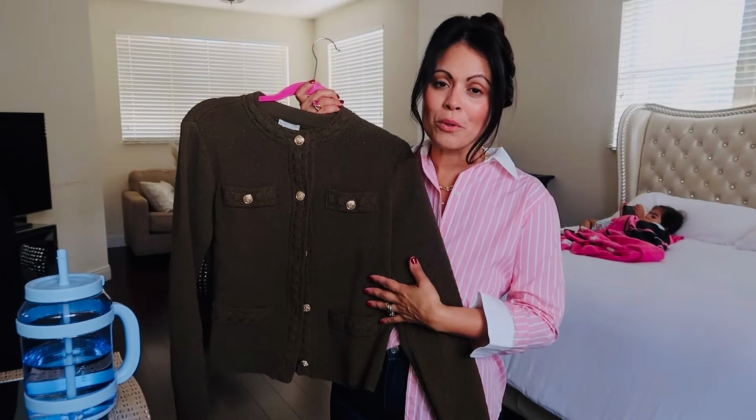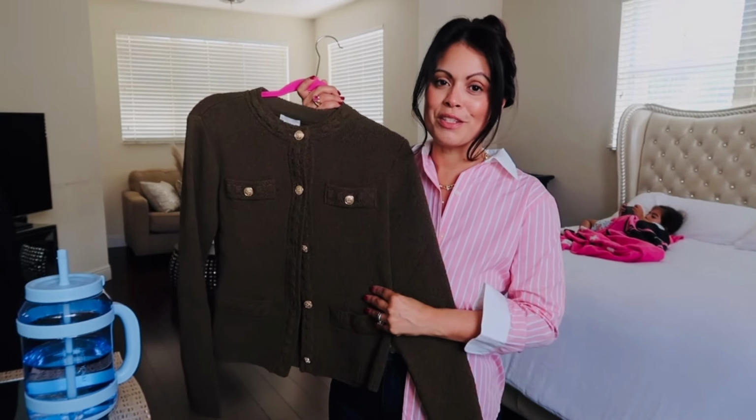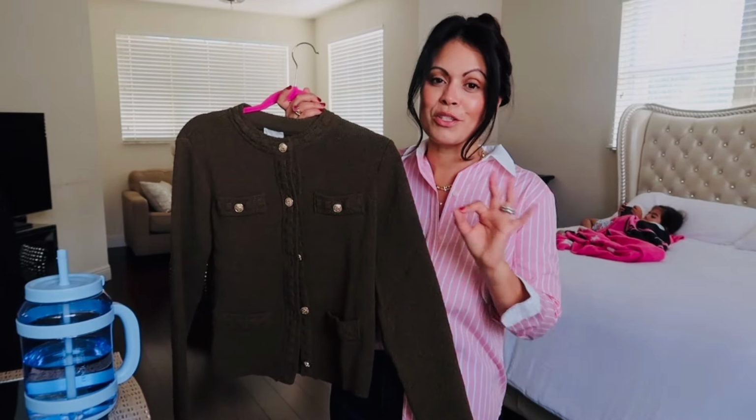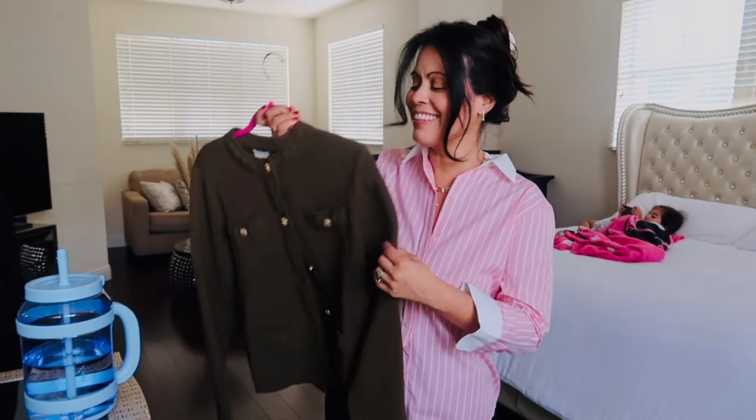If it was a little bit cold in Miami, or if we had any fall weather, I would totally throw this on top of this outfit. It would look just perfect. But I'm gonna have to wait for that.